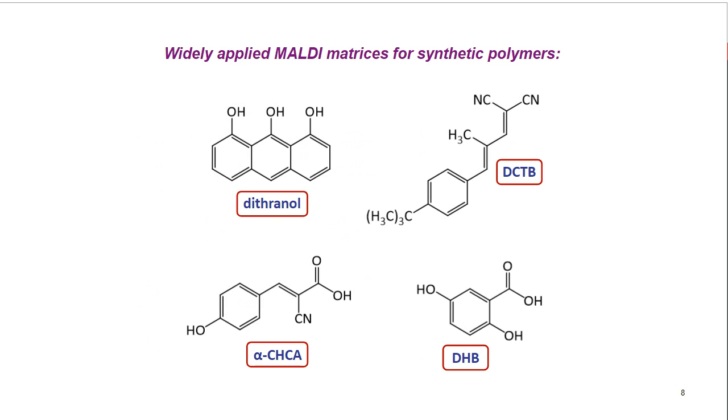This slide shows some of the widely used matrices for MALDI-MS of synthetic polymers. These include dithranol or anthracenetriol, the matrix abbreviated as DCTB, alpha-cyano-4-hydroxycinnamic acid, which is shown here on the lower left, and on the lower right is DHB or dihydroxybenzoic acid. Our experience has been that the best matrix for synthetic polymers is DCTB followed by dithranol, but all the other matrices are better or worse in some case or the other, so it's always nice to have a choice and try at least two different matrices to see which one gives the better results.